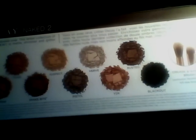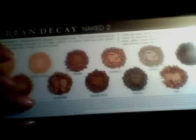Let me open it up for you. I don't know if it comes out of this tin, but there's the back of the box. It is gorgeous, and I haven't even swatched it yet. It's totally pristine, totally untouched. I've had it since September, and I haven't even touched it yet because of all the bullshit going on. But look at how gorgeous they are. Look at that. It's perfection.